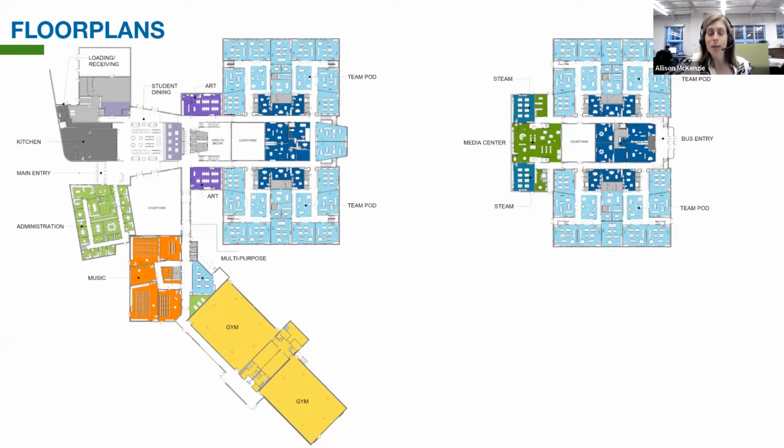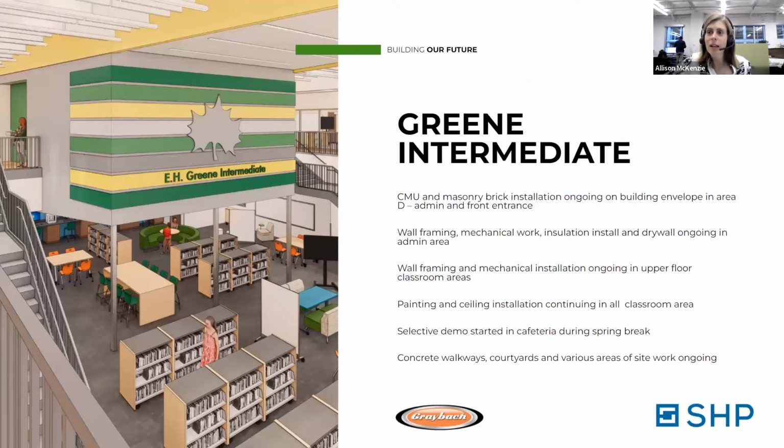In orange is your existing cafeteria. So that is being converted to a music classroom, and actually some selective demolition has started in that space over spring break. So we're getting a little jump on the summer construction season with that. The rest of the building is coming together. We've got a 2-story academic space, which is shown in the blue tones. And we've got administration and music up front and center at the new entry of the building. And you'll see some of these spaces as we go through the aerial shots that we'll share as well.